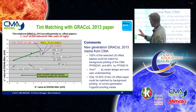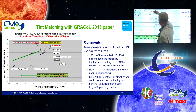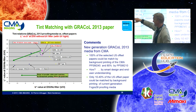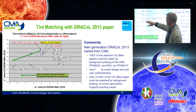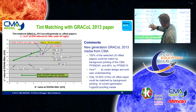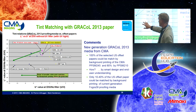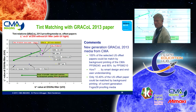Here, I have two things. The yellow things, that's a traditional proofing paper with a Kodak Matchprint, with a GMG Kodak Matchprint Type 1, the standard, which is here at 95, -2, and A0, FE, and Matchprint Type 3. And with all this paper, if you start with this paper, when you correct the tint, it would be just impossible to match all this offset paper.